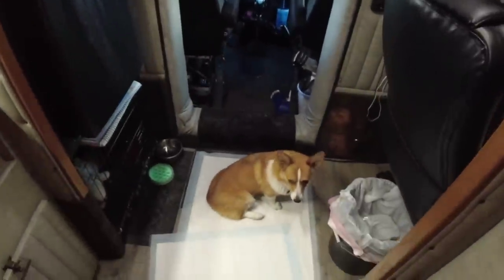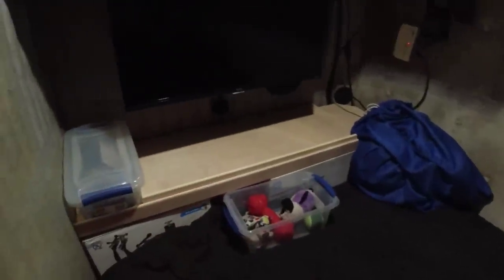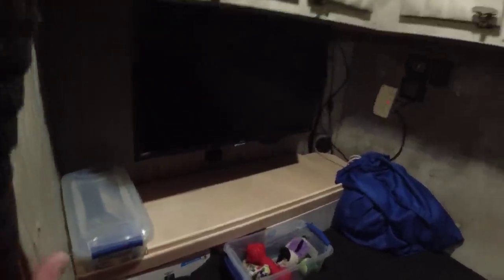So Bailey is right there. She's been out. We already went outside. But anyway, people ask about the sleeper. The dog hair, it's getting pretty intense. A friend of mine, Tim, made me some shelves. So when I get home, I'm going to mount those shelves up.